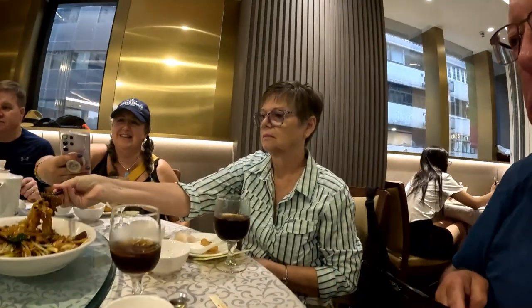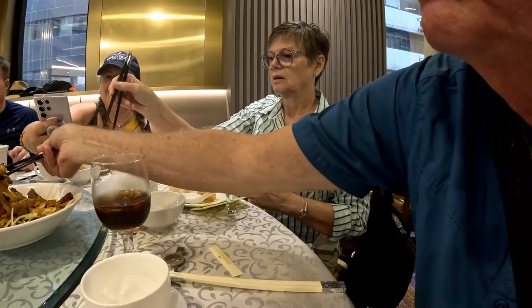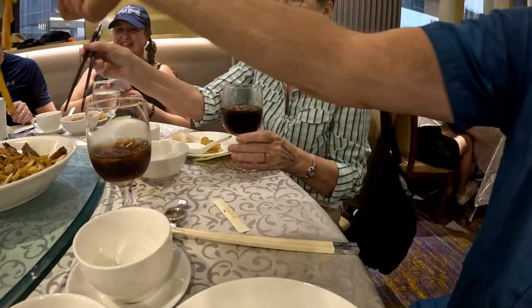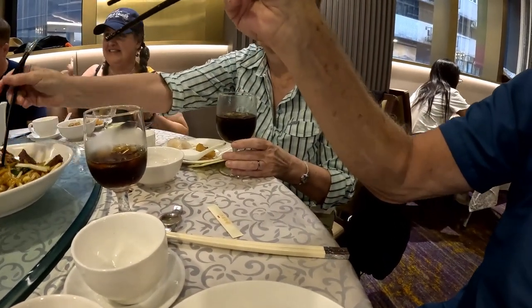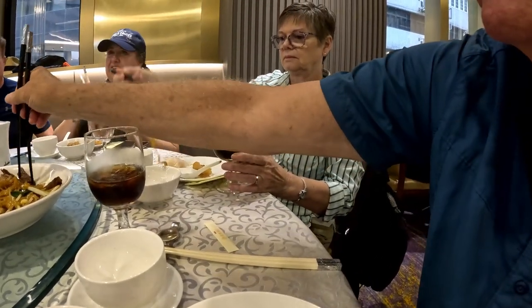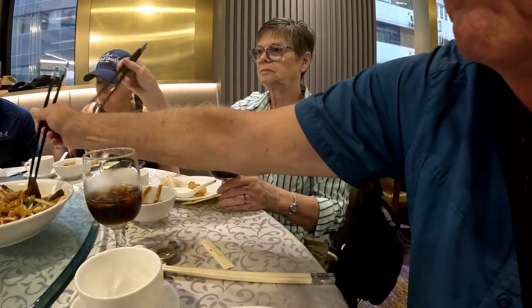So when we sat down, we had two sets of chopsticks, white and black. The black were on the outside, and those were for getting food from the public plates and putting them on your plate. And then you used the white ones to eat the food off of your plate into your mouth. And I'll confess, I got mixed up several times.